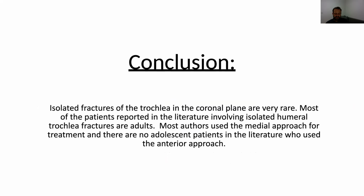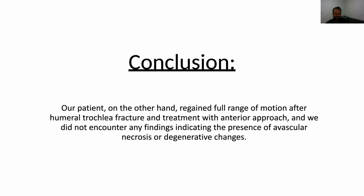Isolated fractures of the trochlea in the coronal plane are very rare. Most of the patients reported in the literature involving isolated humeral trochlea fractures are adults. Most authors use the medial approach for treatment, and there are no adolescent patients in the literature who use the anterior approach. Our patient, on the other hand, regained full range of motion after humeral trochlea fracture and treatment with the anterior approach, and we didn't encounter any findings indicating the presence of avascular necrosis or degenerative changes.